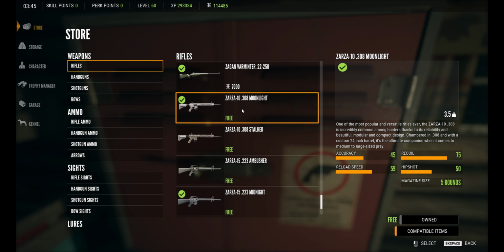Moving on to our third and final rifle of the day. Here she is, the Zarza 10308. This is a very phenomenal rifle. You have 5 rounds in there, just like the M1. And to be quite honest with you, I would bring both when dealing with these wolves, just in case. You have 10 rounds altogether, all semi-automatic, so I do recommend that.